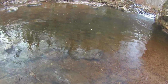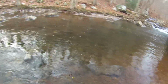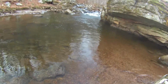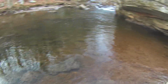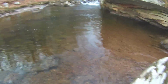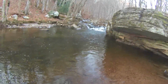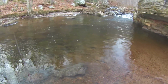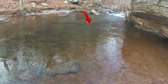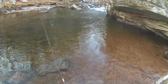And here I miss a huge rainbow. She looks like she was probably at least 20 inches. I think it's the next cast here. She swipes at it pretty good, so you can see her. No, it's actually this cast, sorry. I'll have an arrow showing the location. Alright, look right there. There she went.